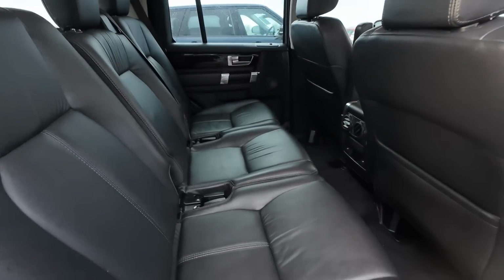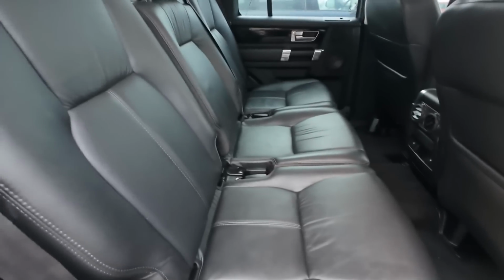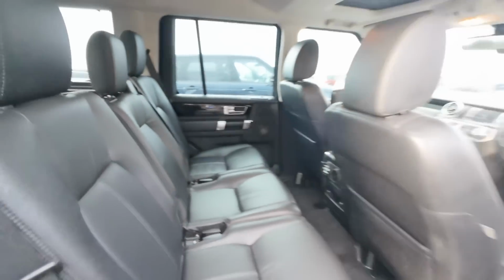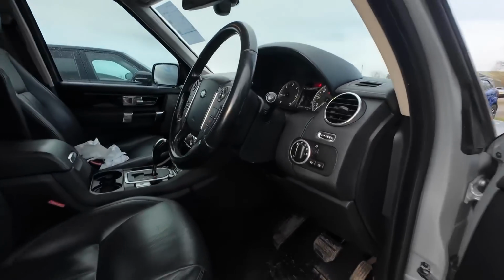That's immaculate. 130,000. Nice set of fitted mats in this. Maybe some nice rubber ones, hard wearing stuff. Proper car, this. I'd love this for myself, just to potter around in. It's just obviously expensive to run.